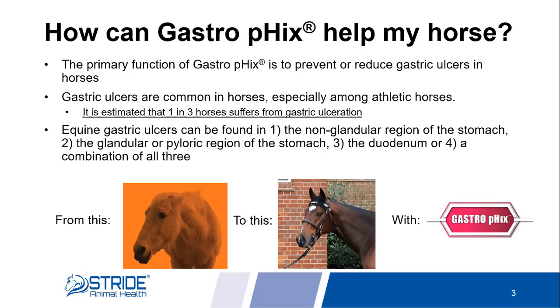So to kind of put that in perspective, if you walk into a stable and you own a horse in that stable, and you're looking at the horses on either side, one of those 3 horses is going to have gastric ulcers. If it's not the one on the left or it's not the one on the right, chances are it's yours. So that just gives you an idea of how prevalent gastric ulcers are in horses.